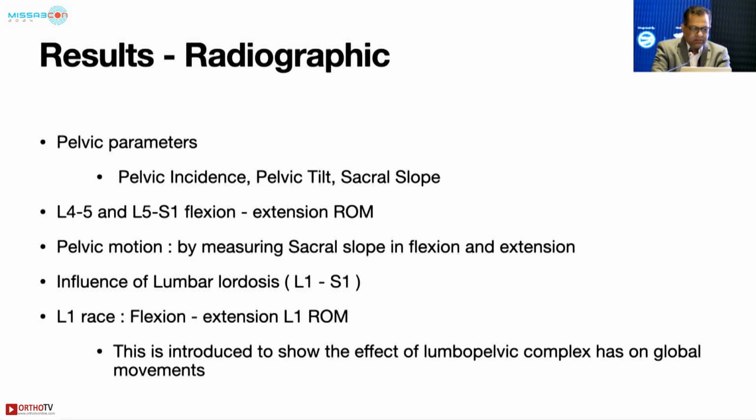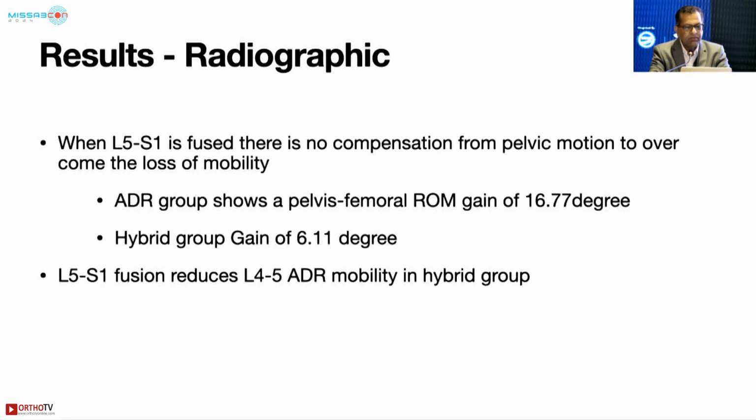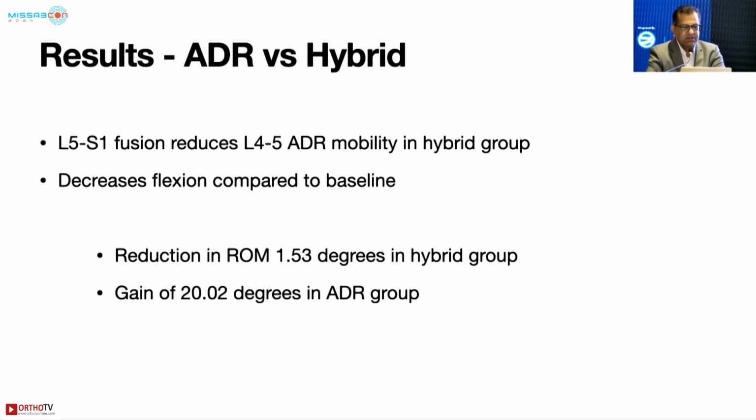The pelvic motion and the L1 raise were introduced to show the effect of the lumbopelvic complex on the global movements of the lumbar spine. And when L5-S1 was fused, there was no compensation from the pelvic movement to overcome the loss of mobility. In the hybrid group, there was a gain of only 6 degrees of the lumbar movements, whereas the ADR group has shown 16 degrees of movement. The fusion of L5-S1 always reduces the mobility of L4-5 in a hybrid group. Not only in a hybrid group, but also in a multi-level ADR group. So the mobility was restricted.